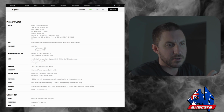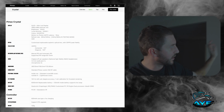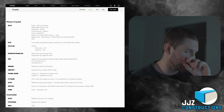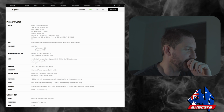Now that allows you to hot swap. You want to be running. You've got a minute to get the battery out, run it over to your charging station, and put that back in. So there's a little bit of a process there, but it is definitely possible to hot swap a battery and not jump out of the session, whatever session you're in.